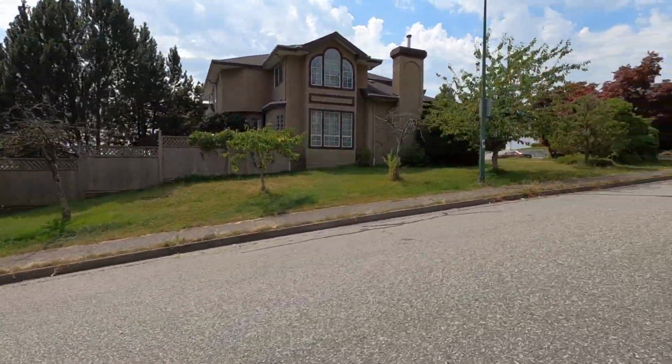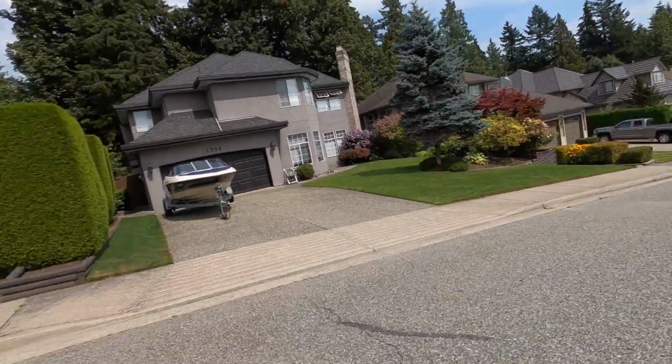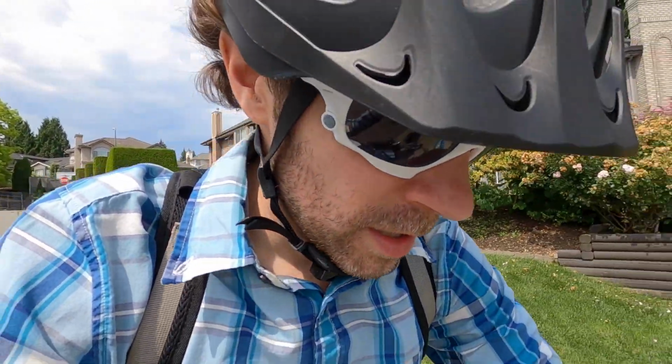You can see it's starting to flatten out a little bit. That was nice. So, very well done. I know the Bosch motor can be very capable, and it really just depends on how you shift those gears and how you handle the bike.